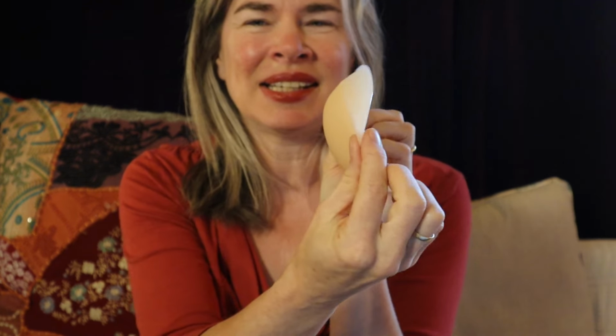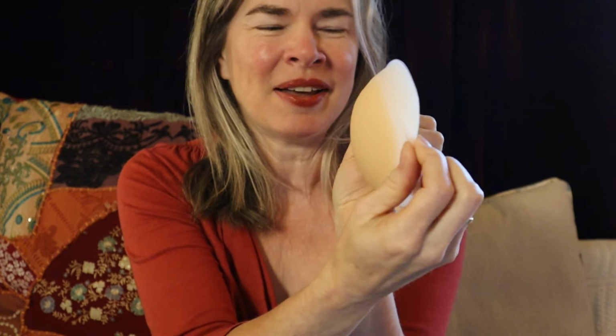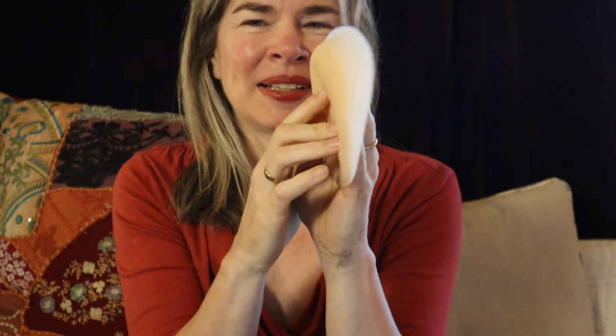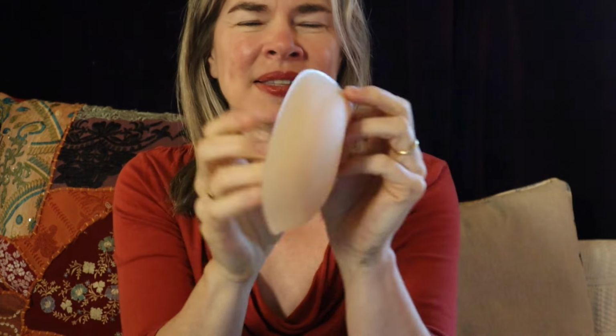This is a really thin, very slight prosthetic. You can see how very little depth it has. It's very thin. In fact, if I squish it so it's not even round, you can see it's thinner than my finger. But I love that it's nice and wide. It has this side area that really covers my concavity on this side and gives me a little bit more bulk over here. So that's why I really like this one.